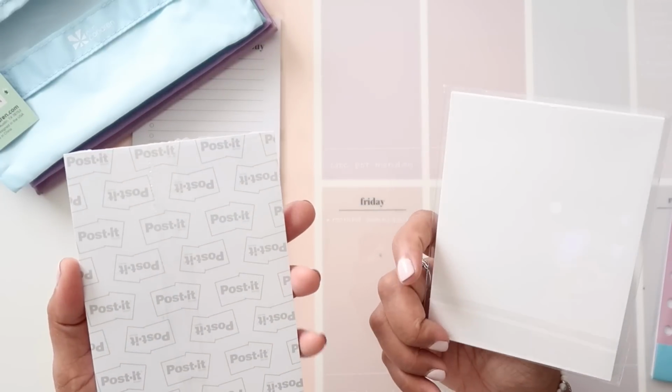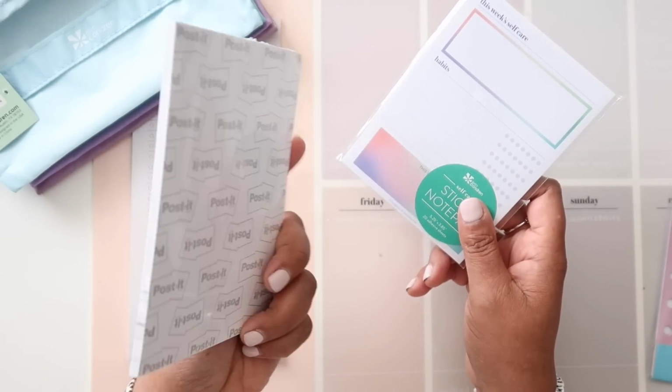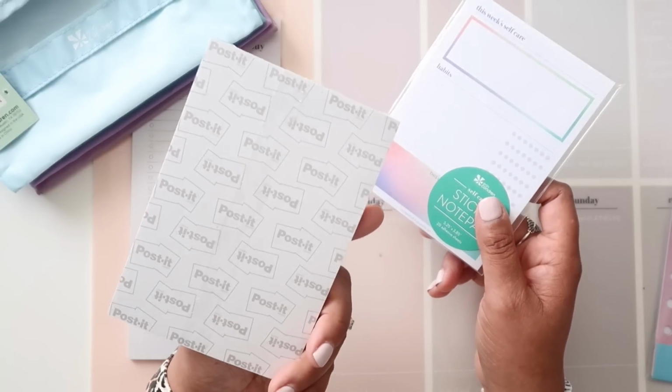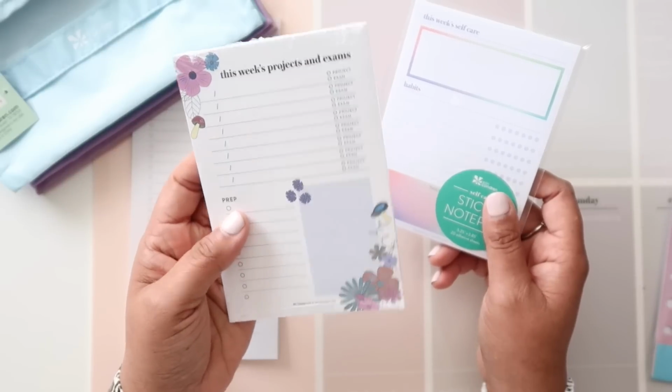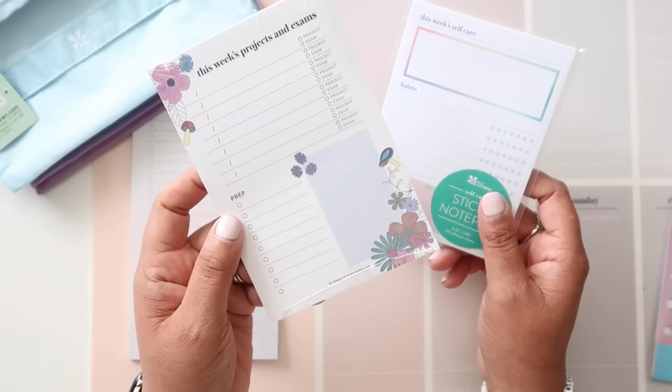And one thing that I love, obviously this one may not be from Post-it, but it's kind of neat to see that Erin Condren is partnering with Post-it. I know that the brand has gotten a lot of flack in the past for their adhesive items maybe not being so adhesive, but you know that if it's got the Post-it adhesive on it, it's really gonna stick.